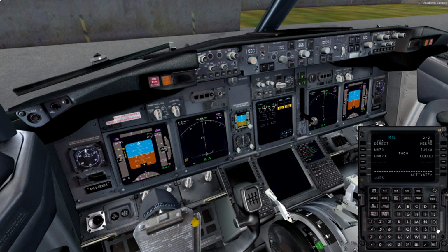Juiced. Then we're going up 174 towards EEL, and we can activate and execute that. And zoom out and see. Okay.